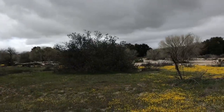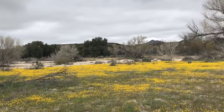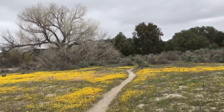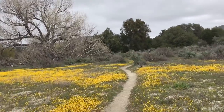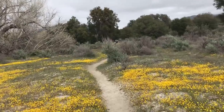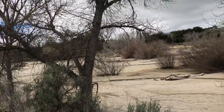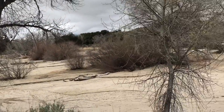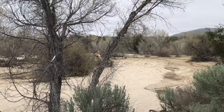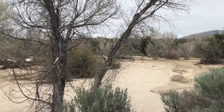So we just came out of that cattle pasture and there's all these beautiful yellow flowers and it looks like a big wash over on the other side of that. It's pretty. I wish the sun would come out and brighten it up and open up all the other flowers. This wash is so wide and it's all sand. Pretty cool. There's a little bit of water still trickling through there. I bet this was a raging river during all the rains back in February.